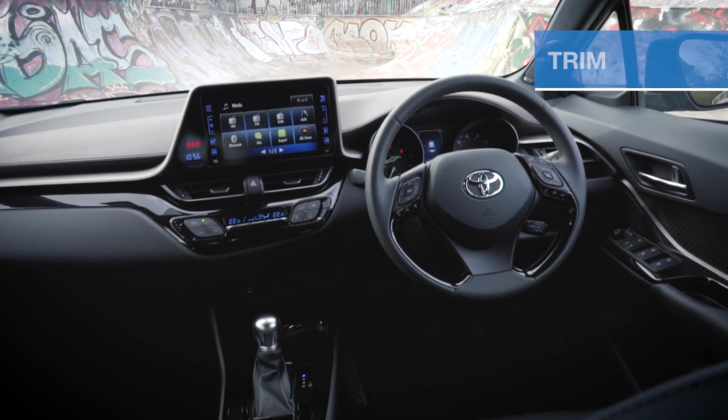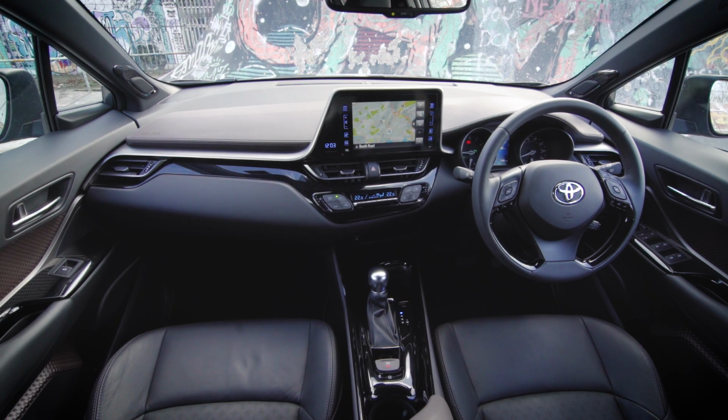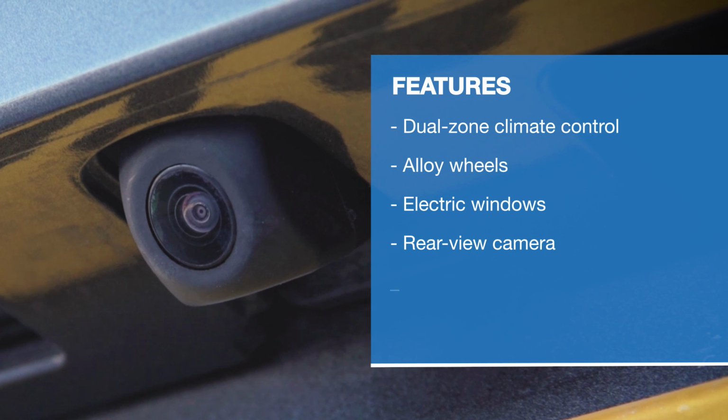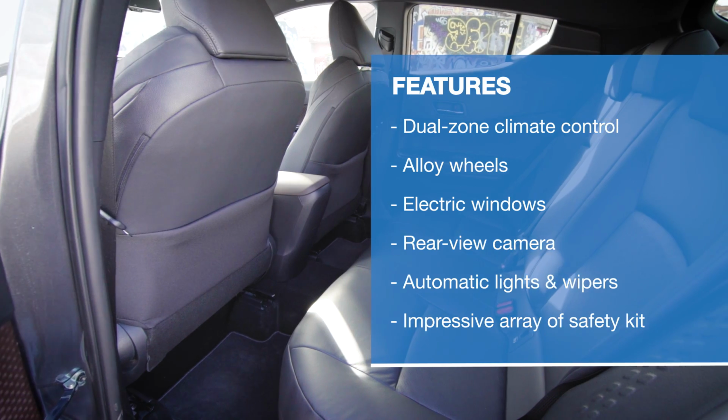Throughout the range, the CHR is very well equipped. Even the entry-level Icon trim comes with desirable kit like dual-zone climate control, alloy wheels, all-round electric windows, a rear-view camera and automatic lights and wipers, as well as a very impressive array of safety kit.